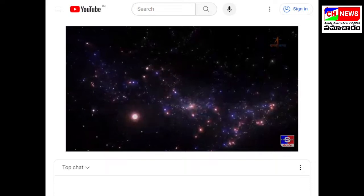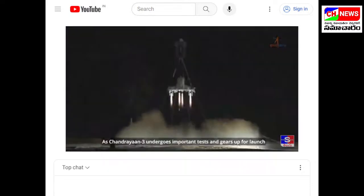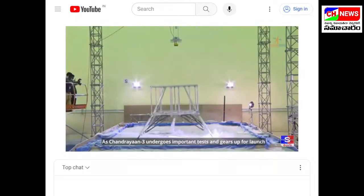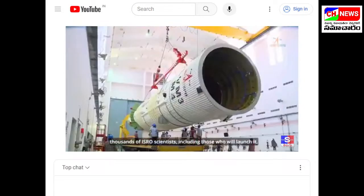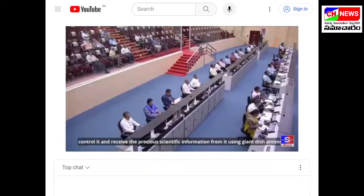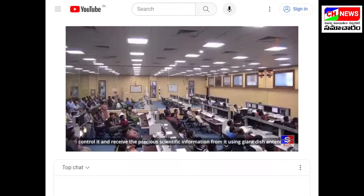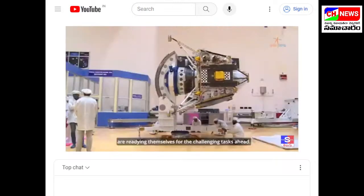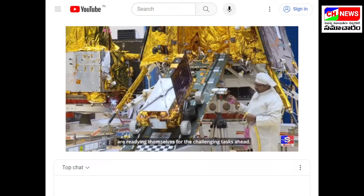The propulsion module circling the moon will observe, as Chandrayaan-3 undergoes important tests and gets ready for launch. Thousands of ISRO scientists, including those who will launch it, control it and receive the precious scientific information from it using giant dish antennas, are readying themselves for the challenging tasks ahead.